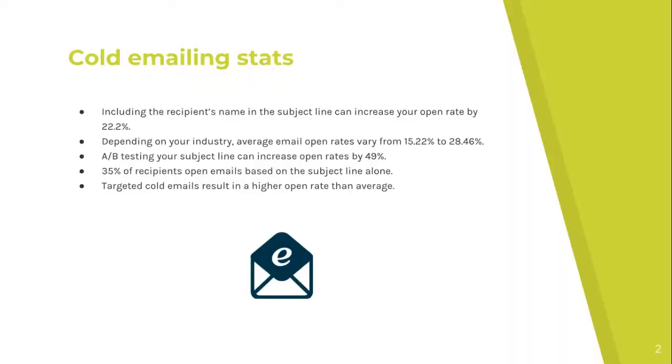So just a few different things, some stats about cold emailing I want to talk about. First one being that just using the person's name in the subject line can increase your open rate by 22%, a little bit more than 22. And secondly, the average open rate's anywhere from 15 to 28. That's pretty good. You know, a quarter of your emails are going to get opened, but you can actually increase that by a lot if you just do some personalization, which I'm going to be showing you a little bit. And then thirdly, split testing your subject lines can increase the open rate by almost 50%. So if you do some testing over time, you're going to figure out certain ones don't work so well, certain ones do, and that's going to let you find the most optimal one.